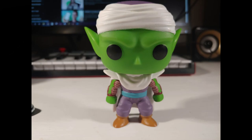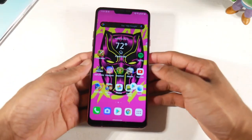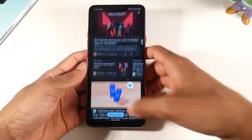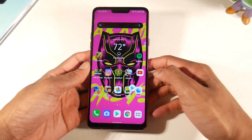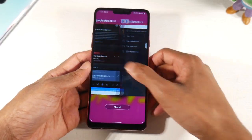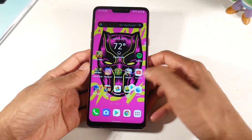But you do have an aluminum frame on here. It's a glass back. I mean, just a really nice design. It feels super solid in the hand. I absolutely love it. This phone has an IP rating, IP68, so you can get it wet. It won't break immediately. You also have an IPS display. It's a 6.1 inch display. Full 1440p display, 564 for the PPI. Just a beautiful, super sharp display is one of the things that you're just gonna love about this phone.